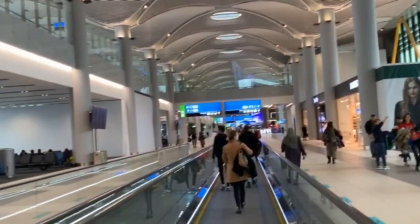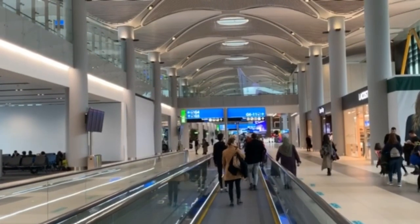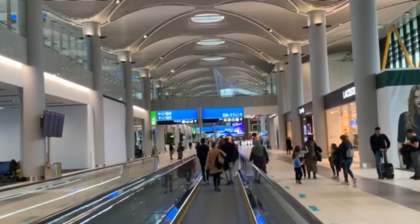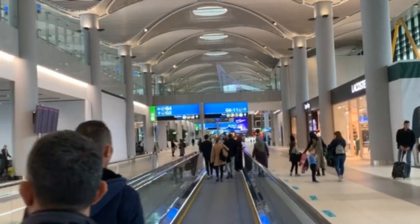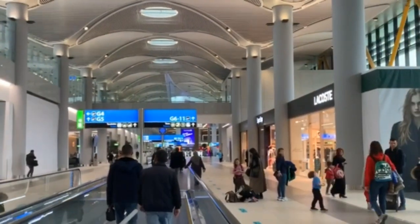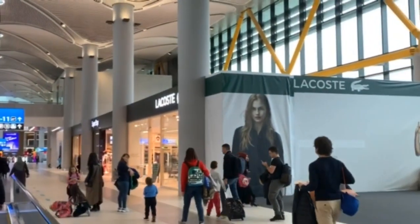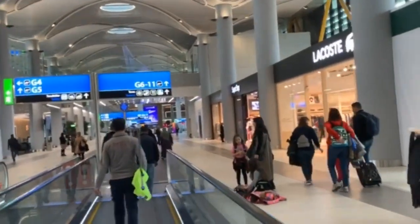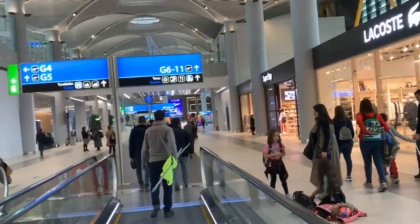Kindergarten. I hate these noisy kids. We'll walk through this corridor all the way down. It's a massive aisle where all the gates are located. So we were at G2, now we're at G4. Shops all over the place, fancy shops, a lot of food stalls, small pubs, restaurants.